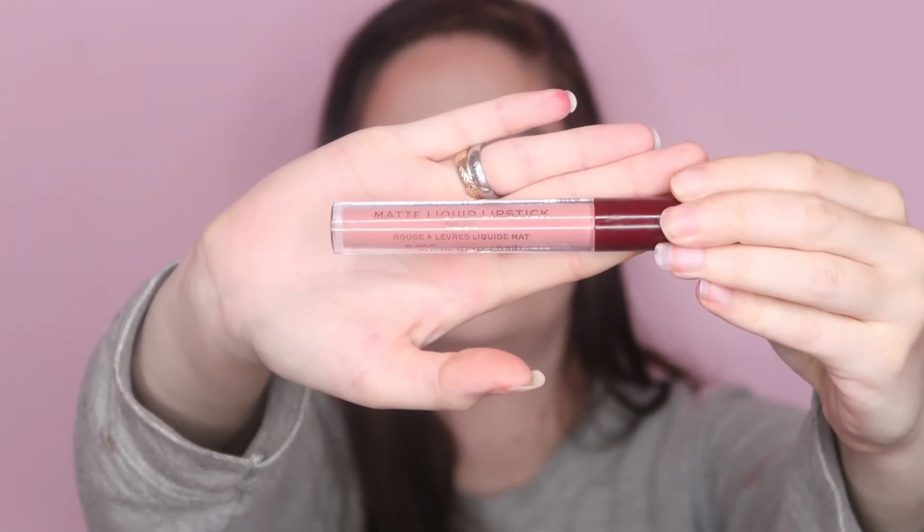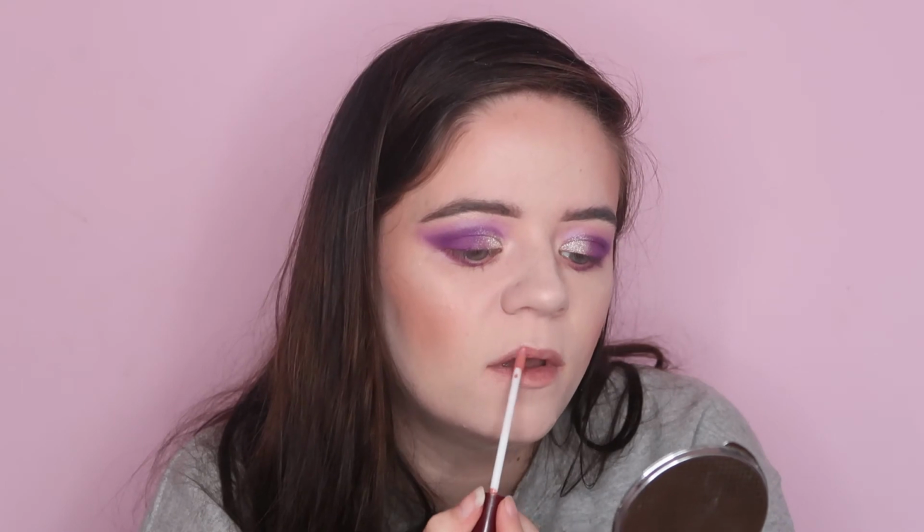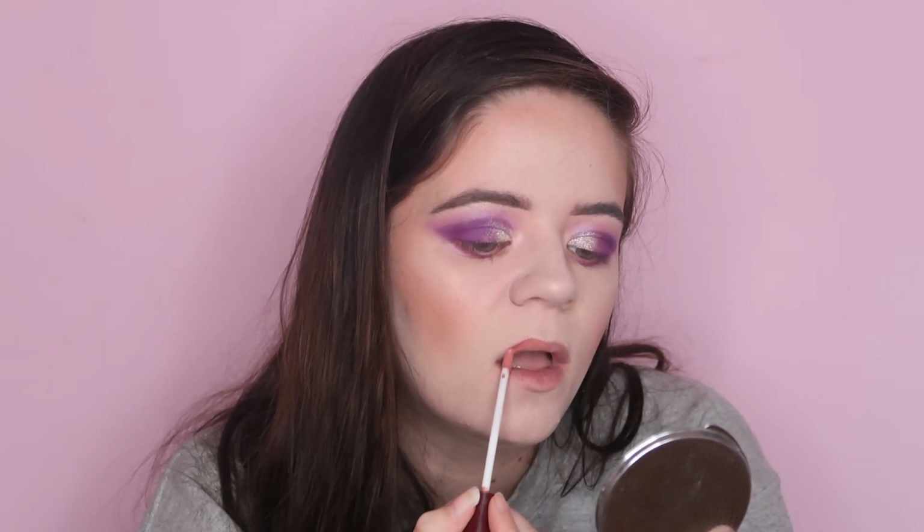For my lips, I'm going to take the Revolution Matte Liquid Lipstick in the shade Rain. So this is like a pinky nude, which I love. I don't want to add too much colour to my lips when I've got like a really bright purple eye, because it just isn't going to look right, to be perfectly honest.